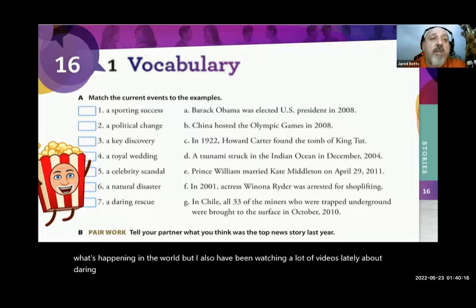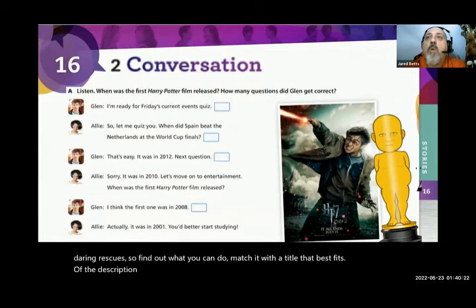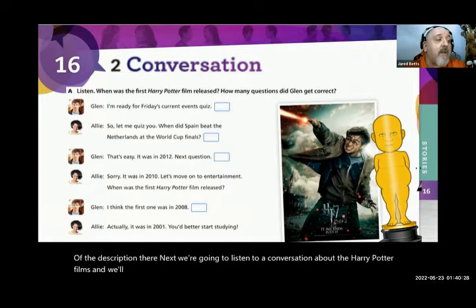So find out what you can do. Match it with a title that best fits the description there. Next, we're going to listen to a conversation about the Harry Potter films, and we'll talk about it more on the other side. So let's take a listen.